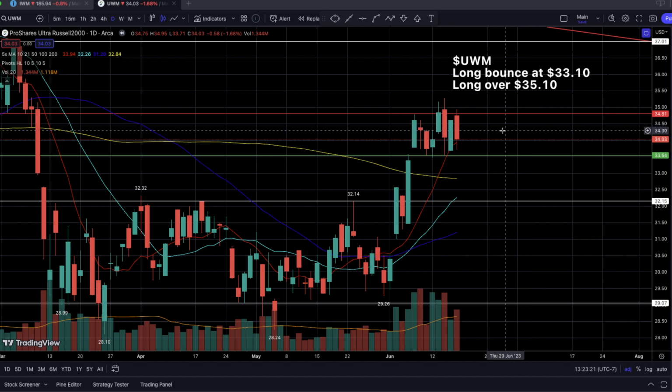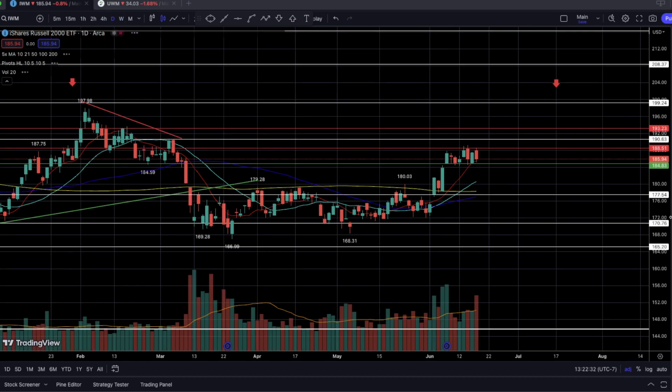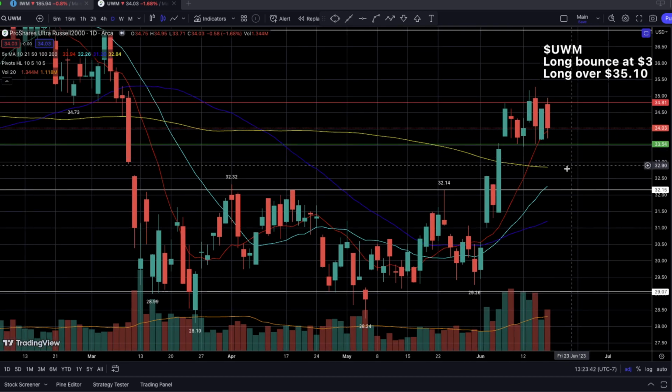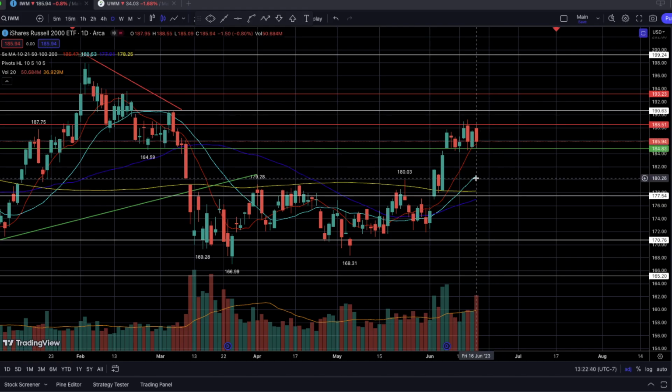Now, the only reason why I gave you guys a bounce entry at $33 is that there is that chance again that the entire market can pull back this week, which can take along the small caps to pull back as well. And just like I said with IWM, on the daily time frame, the 21 SMA has to catch up, just like with the IWM here.